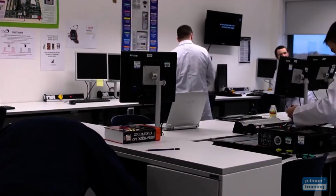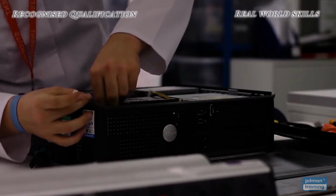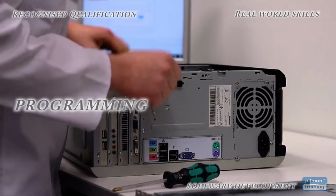After successfully completing your diploma, you'll have the real-world skills and a highly recognized qualification enabling you to work in a range of entry-level software development and programming jobs.